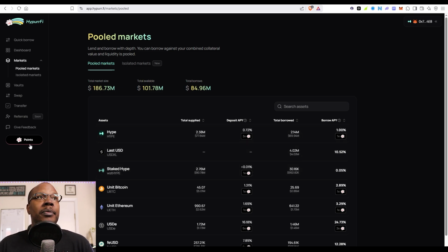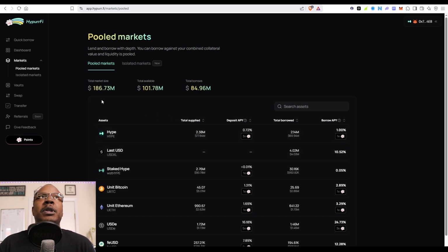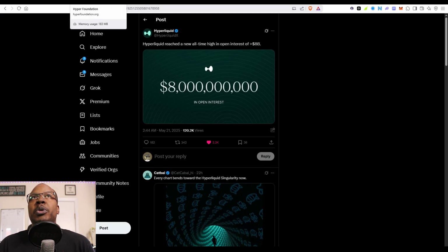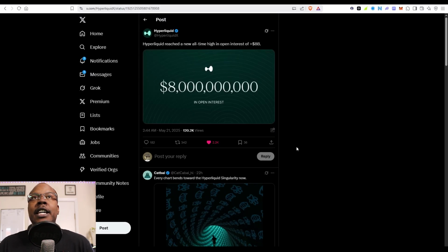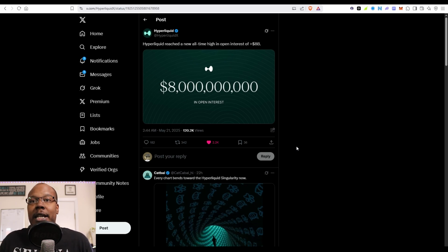But they have this point system. So the point system is to earn that token. And when you see the market size at like 187 million, when you see 8 billion in open interest, when you see TVLs this high and there's not even a token yet, this could be free money of tokens that are gonna have value. That doesn't really happen a lot.